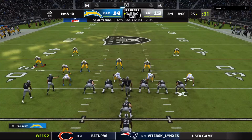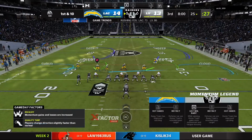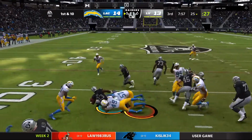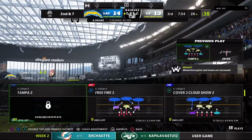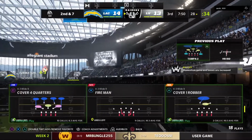The Raider offense set to get this drive started. And they do trail, but they have a chance to possess the football first to try and do something about it. And that certainly makes it something of an important drive for them, because is it going to win the game? No, but you have to do something to bring some life to your sideline.